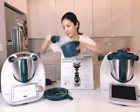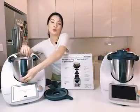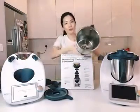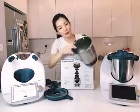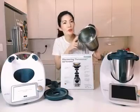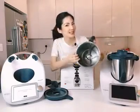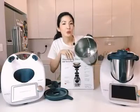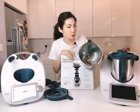Next we have our 2.2 liter mixing bowl. This mixing bowl has a mixing knife inside as well. You can remove the mixing knife after cooking to wash it. It's all stainless steel, and it's made by a world-class knife maker called Solingen, which is also from Germany.